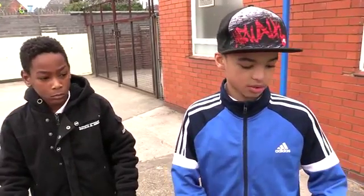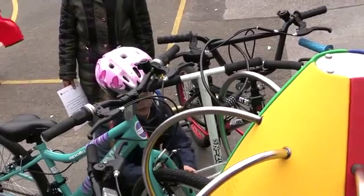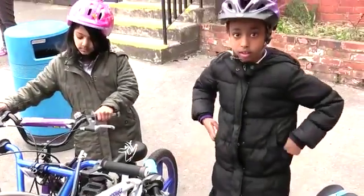Some people used to bring their bikes and scooters in, but now they always bring it in because they can lock their scooters and bikes up because they have these pods now. And some people, when they brought it in before this, they used to just throw it anywhere on the floor. So it's good that we have this so we can park it.